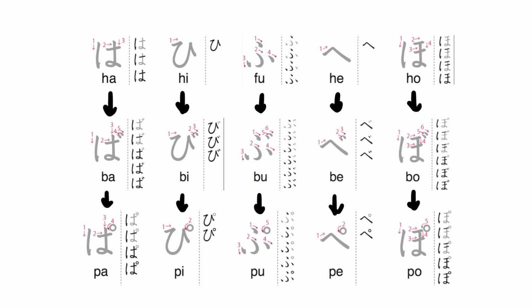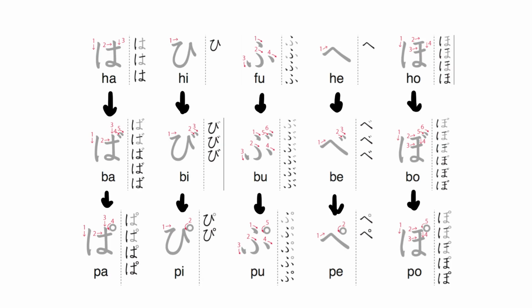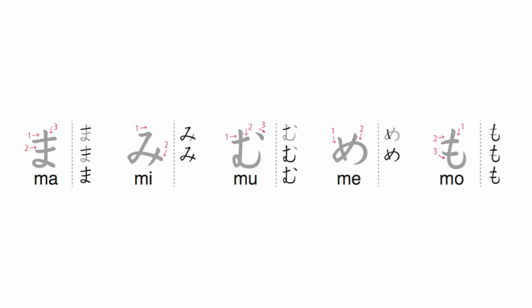First character being ha. You can add a dakuten to it and it becomes ba. But it has another special thing about it, which is the handakuten. And handakuten looks like a circle. You add it exactly where the dakuten is, and then you have the alternative sound become pa. So it's ha, ba, pa, followed by hi, bi, pi, followed by fu, bu, pu, then he, be, pe, then it's ho, bo, po.